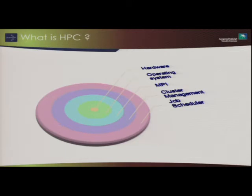The operating system, we employ open systems. We employ Red Hat, for example. We used to employ other distributions. So it's up to us. It's our choice to employ the operating system that we want to run. Another layer we employ is the MPI, or the message passing interface, the cluster management, and the job scheduler, which we'll discuss in the next slides.